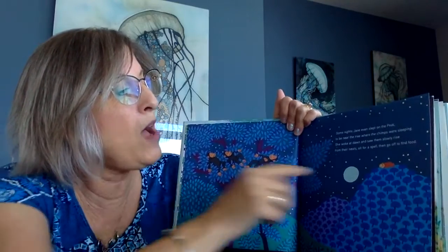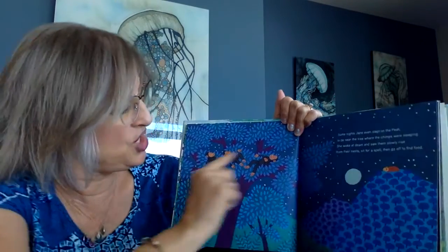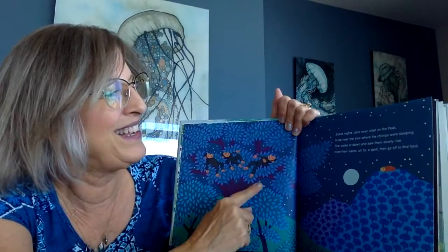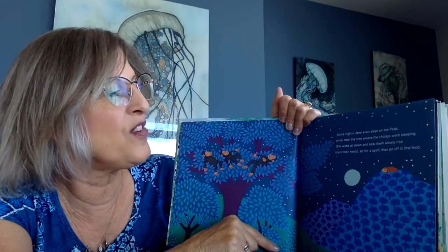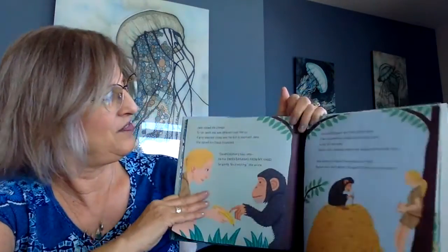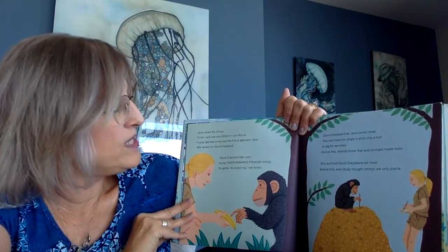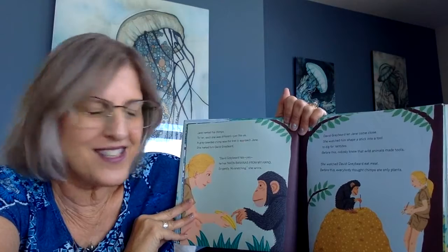Some nights, Jane even slept on the mountain peak. That's the very top of the mountain, to be near the tree where the chimps were sleeping. She woke at dawn and saw them slowly rise from their nests, sit for a spell, and then go off to find food.